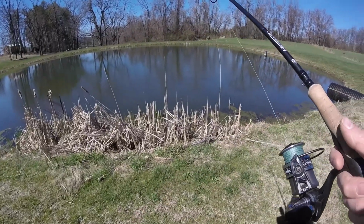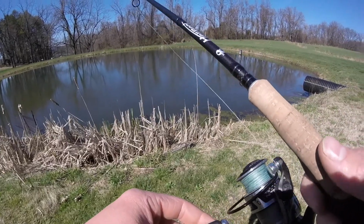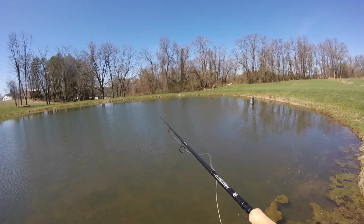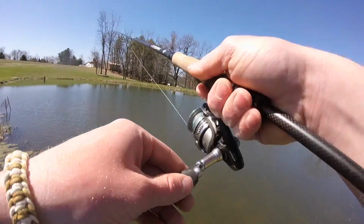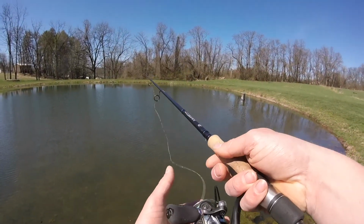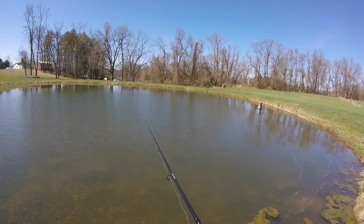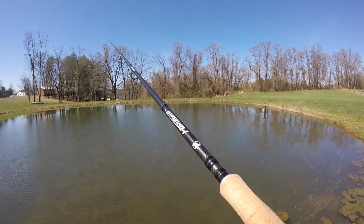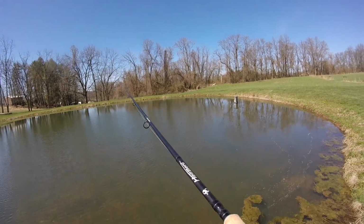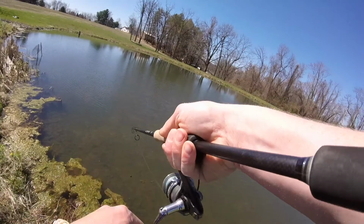Oh, there was a big bass just cruising the flats here. That spooked him, man. Oh, that was a fish. Dang it, dude. That was definitely a bite. Let him eat it longer. They might just be checking it out. Because what you want to do with this rig is just slowly drag it along the bottom. Sometimes just stop it and balance it. There's a fish.